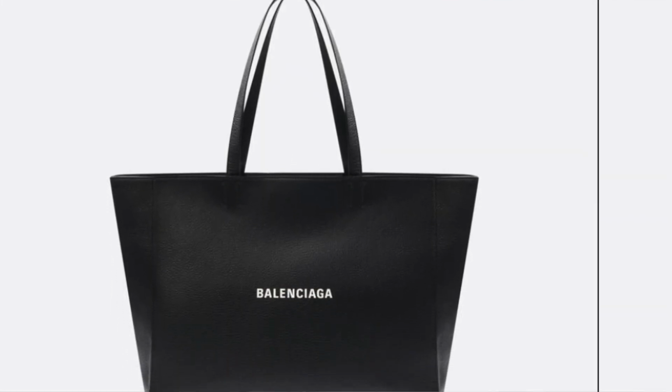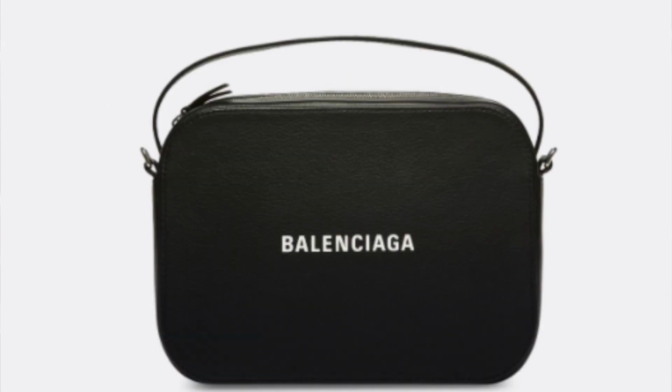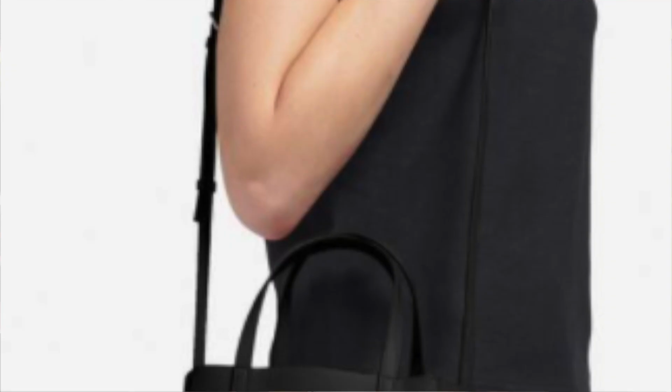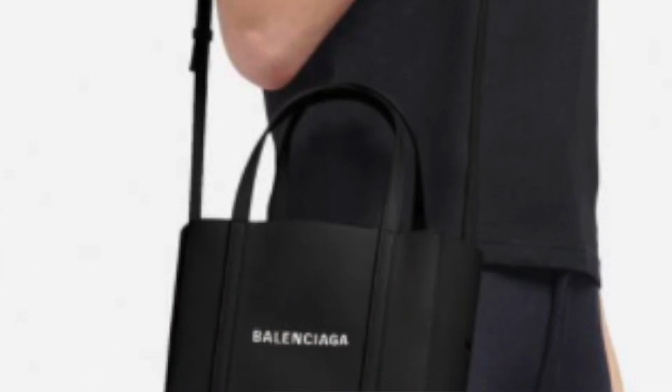There's also the everyday line. So everyday bags, they're just basic black bags, and these are funny because they're literally basic black bags, and the only thing that makes them distinguishable is the big Balenciaga logo across them. I think these are having a go at maybe consumerism and, you know, brainwashing of branding, and how we're so drawn to it only because of the Balenciaga logo.